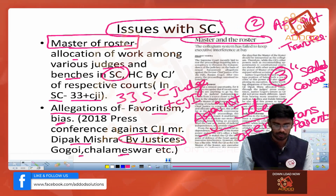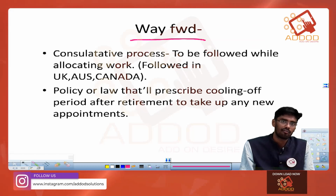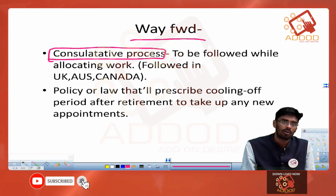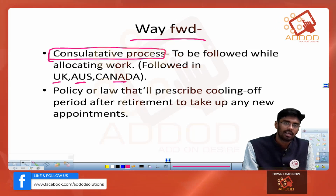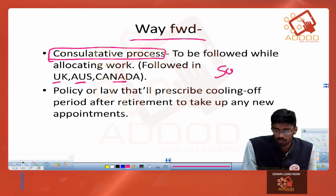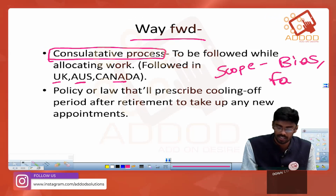So what's the way forward? Consultative process. Even in other countries there have to be appointments of justices to higher courts. In countries like the United Kingdom, Australia, Canada and some others, for allocation of work and for appointments and transfers, there is a consultative mechanism between the justices of that particular court. Only after the consultative process, the allocation of work will be done. So in this case, there won't be any scope for bias or favoritism. This should be followed in India.